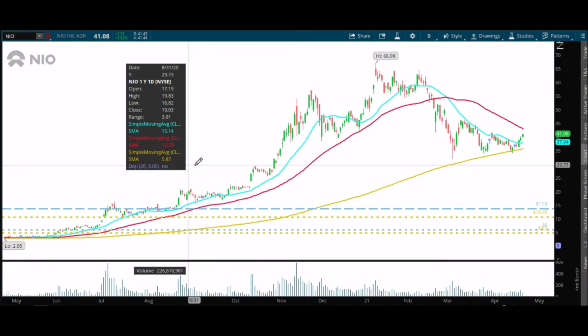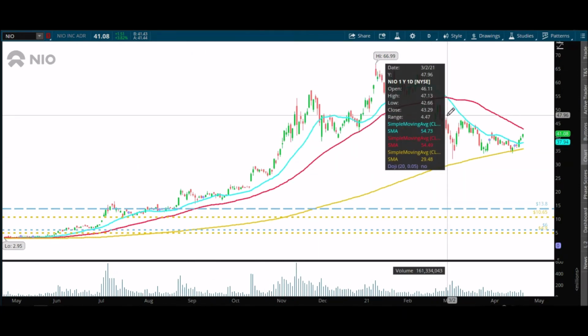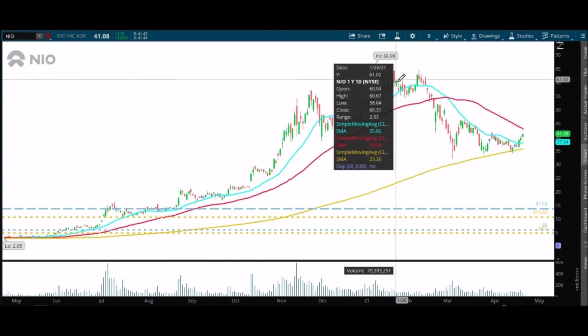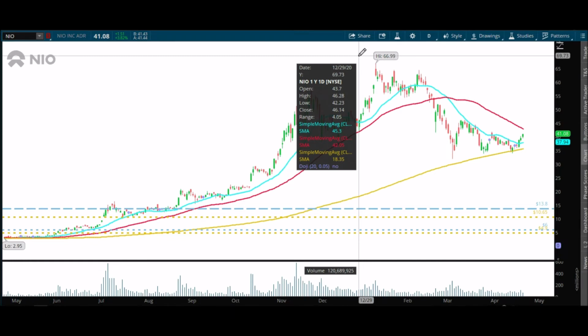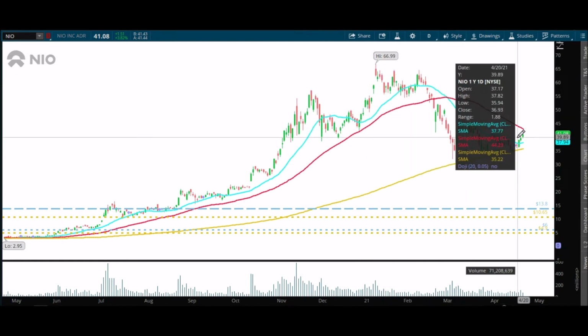I mean, fundamentally, again, I don't really look at fundamentals, but just using common sense, sure, there were probably some news stories out about NIO, but you don't go from $3 to $67 without a short squeeze. There's no real reason that this went up like this. It's not because NIO is some amazing company all of a sudden and they've completely changed, but then all of a sudden you go right back down to $30 and change a share.